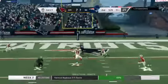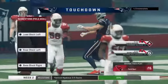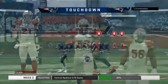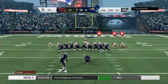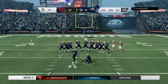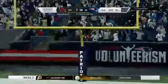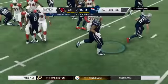Now Lott. And this is caught. Touchdown, Patriots. Tyler Eifert, his 2nd touchdown on the season. And the Patriots have taken the lead. Good start to the season for him. He had the touchdown last week in the opener and a second one in week 2 now.